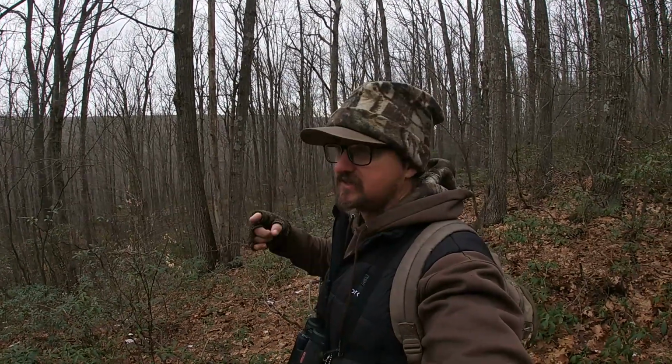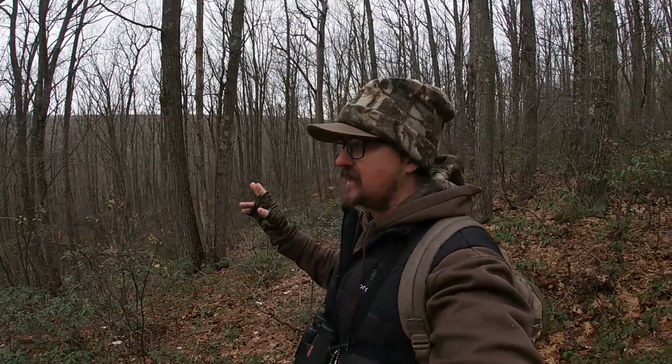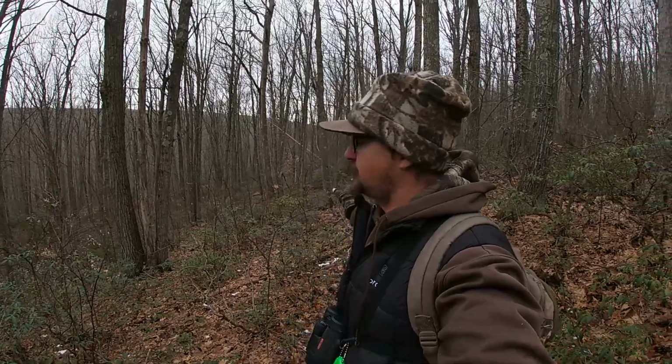They look beautiful. A lot of times you'll see a lot of sign in there because it's great for the deer to be in there, but the wind just swirls in a hurry. I had a hard time hunting it last year, so I'm gonna run past this spot and keep working this ridge.